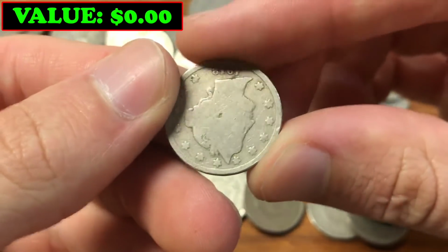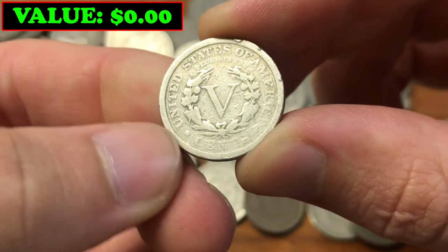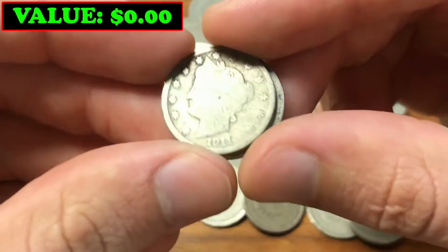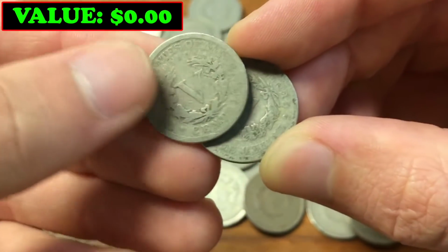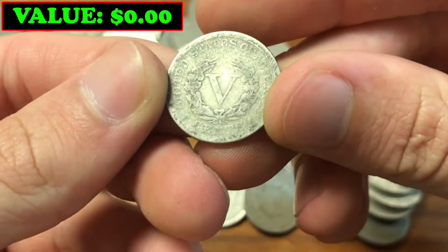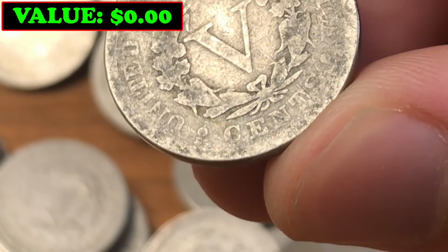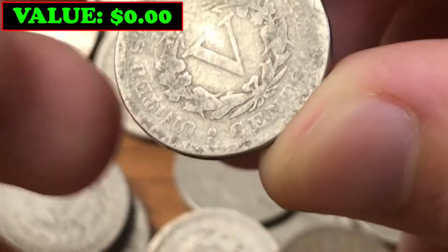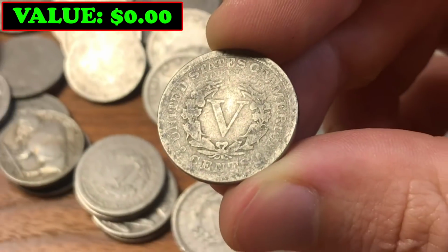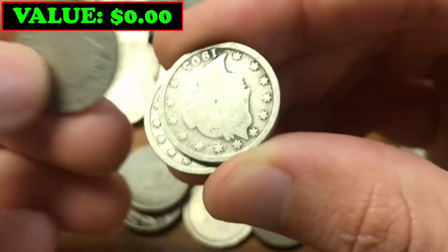1900, not going to be great. We want 1912. I'm going to have to recheck for a mint mark. The S mint mark, I think it should be right there, would be the coin that we're really looking for here. And then anything 1800s for V-nickels is better. 1912, is that? No way. Okay, no, that looks like the D mint mark right there. I thought for a second that I just pulled a 1912 S, which would have been pretty much unbelievable. I'll definitely be double checking that later.